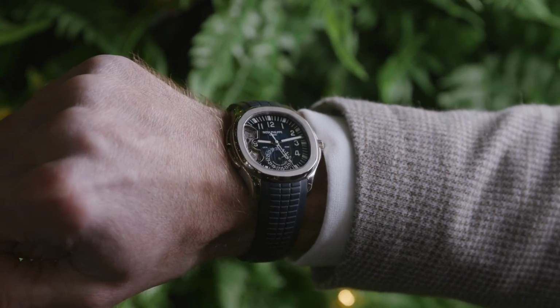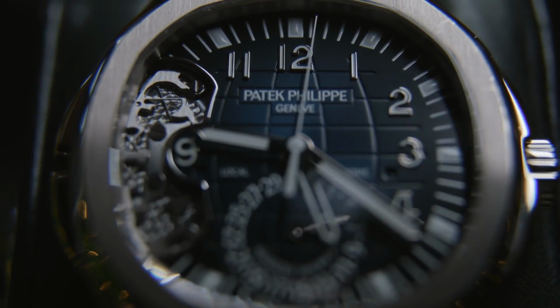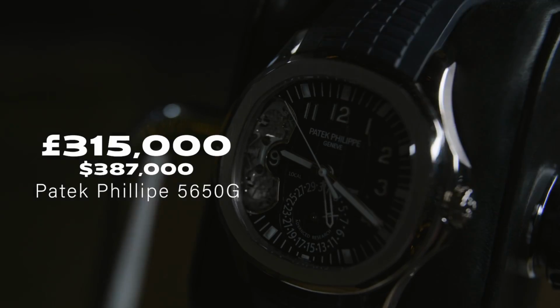So let's strap this beast on. And there we have it, £315,000. It is truly, truly special.